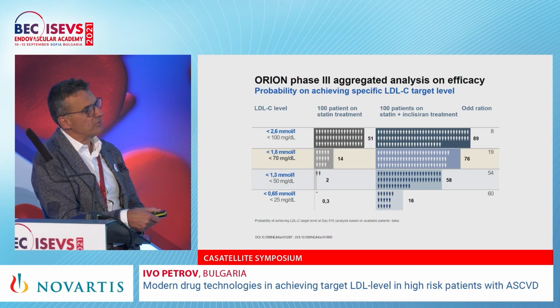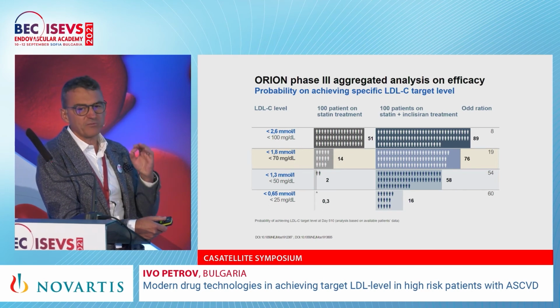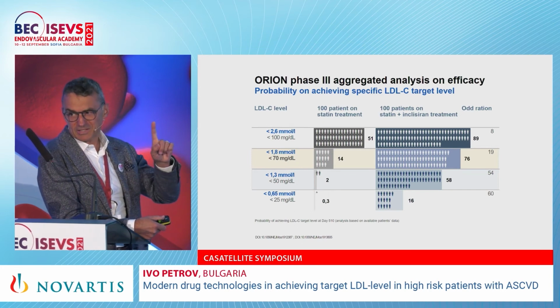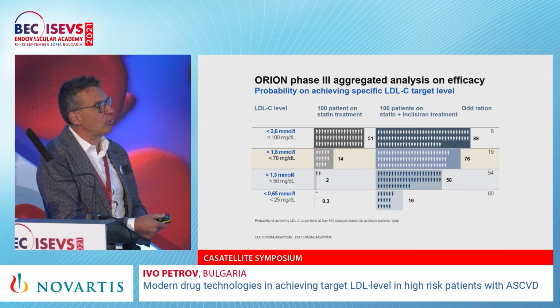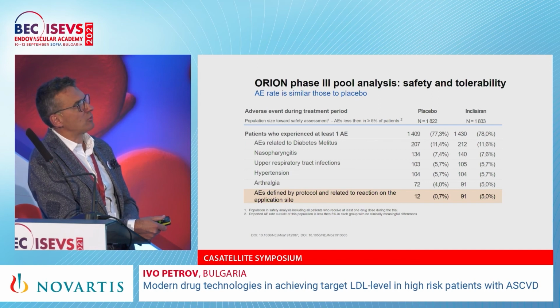And quite a big proportion, more than 50% of the patients, are achieving this goal that we discussed in the beginning, the new goal for extremely high risk. You see that more than 50% of extremely high risk patients we can expect to achieve this goal. And this is an observation, still not the target of our treatment, but who knows, one day we can have an even more pronounced target. Even this very low level of LDL-C is achieved by 16% of the patients. And this is the pooled analysis in the ORION phase 3.